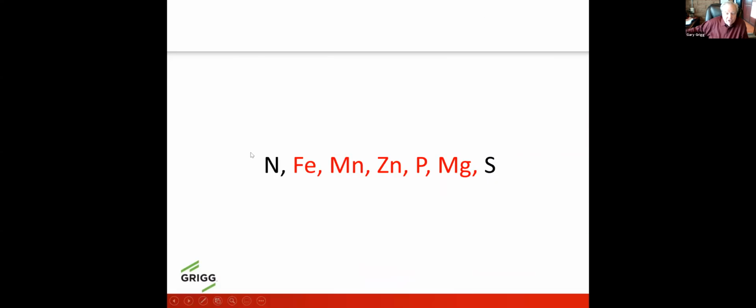Okay, here again it is. Nitrogen, you're gonna get two ways. You're gonna get the nitrogen from the fertilizer you're putting on your soil, and you're gonna get a little bit that's in your foliar program. The ones in red here, iron, manganese, zinc, phosphorus, and magnesium, need to be in your foliar program. You can put them in the soil, and I don't have but an hour, so I can't go into all the biological reasons that those aren't going to get into the plant, but soil pH has a lot to do with it, as does soil moisture, as does a lot of other things. Sulfur, we don't worry too much about because it's already in those products.